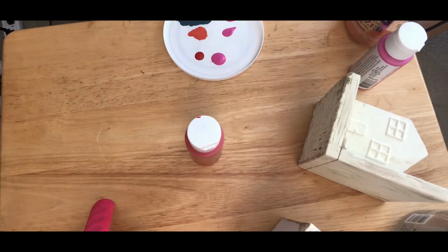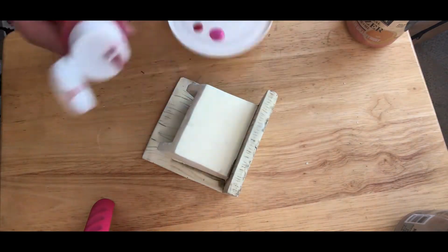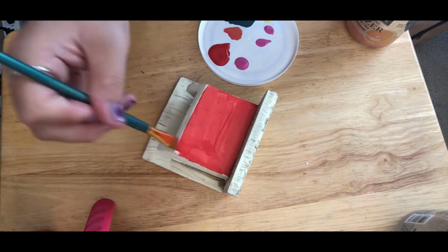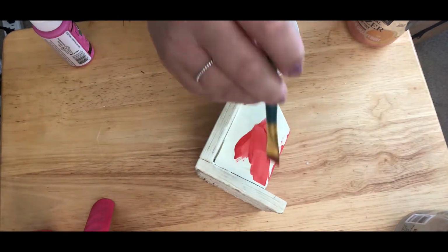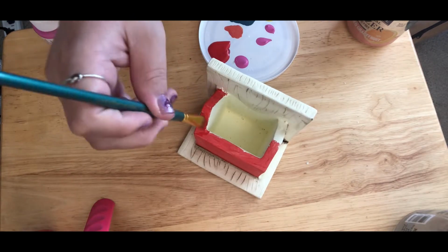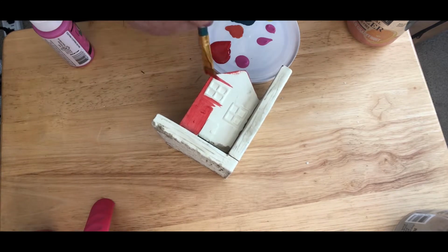Why not? Okay, so as you can see here, I started with house number one. I decided to start with this one because I was most excited about this color combination, and I just went right to it, getting it painted on there. I decided not to prime because I figured it was already white. Yes, you can come at me in the comments section. This is off-white. It's not pure crisp white, so it will affect some of the color perception. But I decided to just take the chance, dive right in and get going.